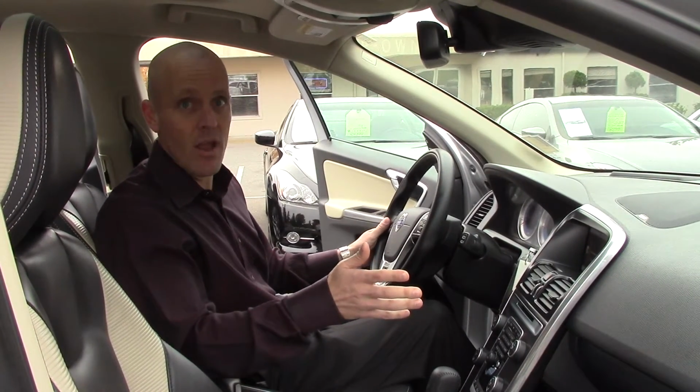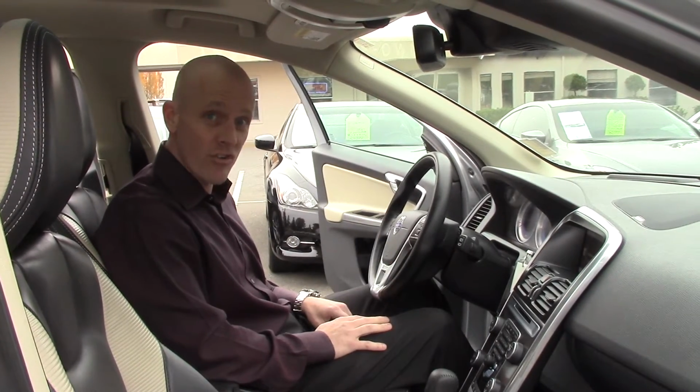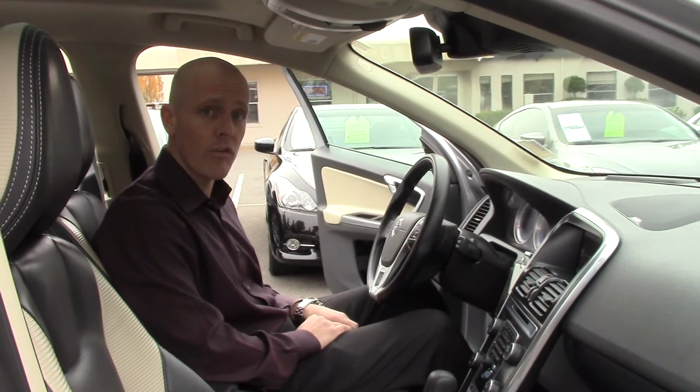It's $54,000 MSRP. And so we still have the original window tag on this car, and then again, only 8,900 miles. It has every possible amenity, every possible luxury. It's just a great car. Never been smoked in, no dogs, no stories.